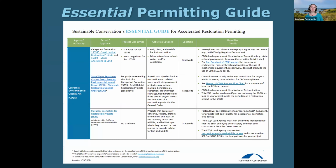And just to show you one of the things we have on our technical resources page, this is our essential permitting guide. It's a resource we share pretty frequently. We hear some people have it stuck on their wall. This is a snapshot of the first page, and these things sum up the eligibility requirements for all these different pathways. So it's kind of a good cheat sheet and a good place to start.